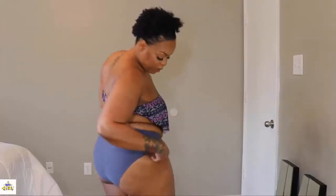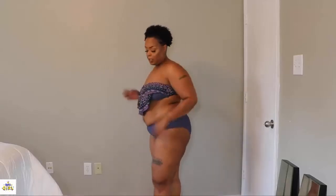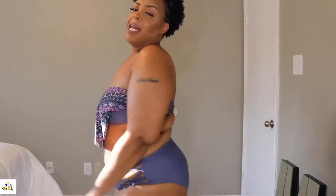I like this one. What do you think about this one? Because it hides, I mean, obviously it's a two-piece. If I want to hide, I wouldn't wear a two-piece, but it does make me feel a little bit more comfortable in this area with this part that's coming down. This one is from Target. In the bottoms, it's a 14. In the top, it's a 16, because like I said, I did lose a little weight, and this is the only size that they had that could accommodate all this body.